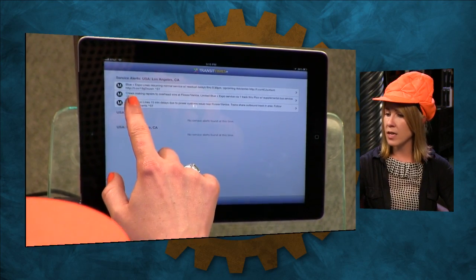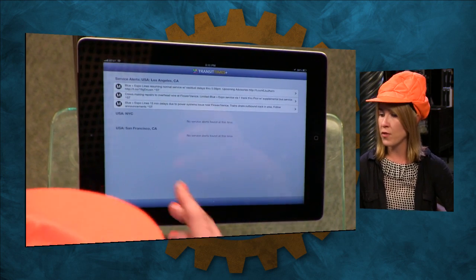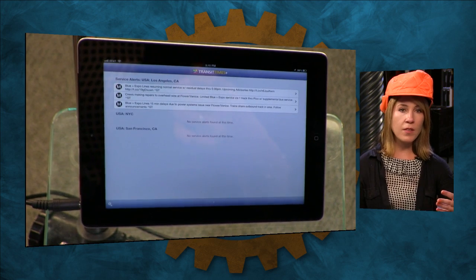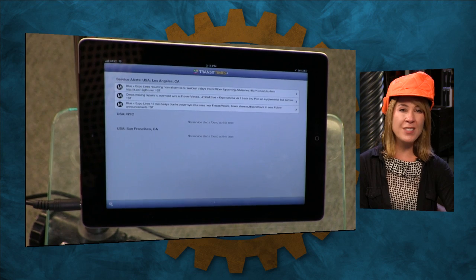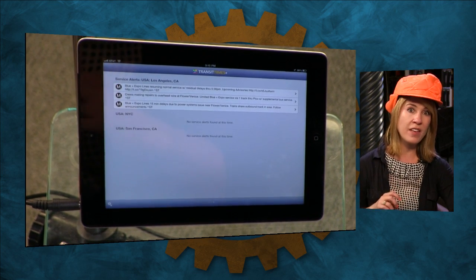So it's telling us the Blue and Expo lines are resuming normal service after delays through 5:30 p.m., blah, blah, blah. So if you do a lot of traveling, this is the sort of thing you might find really helpful to fire up before you decide how you're going to get from point A to point B based on traffic issues. Thank you, Mario.